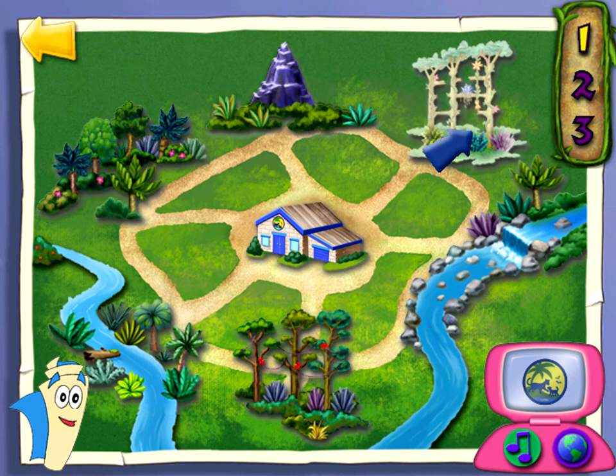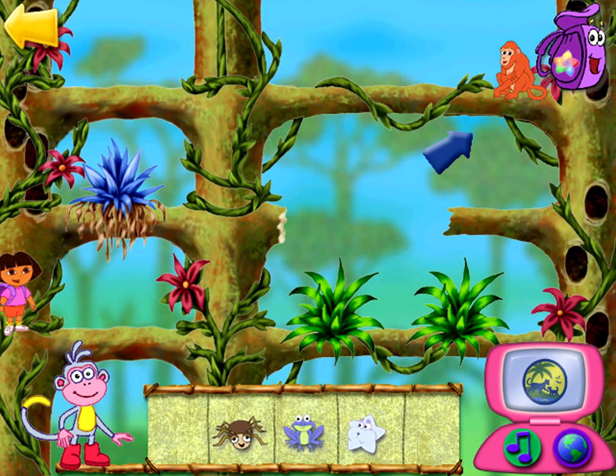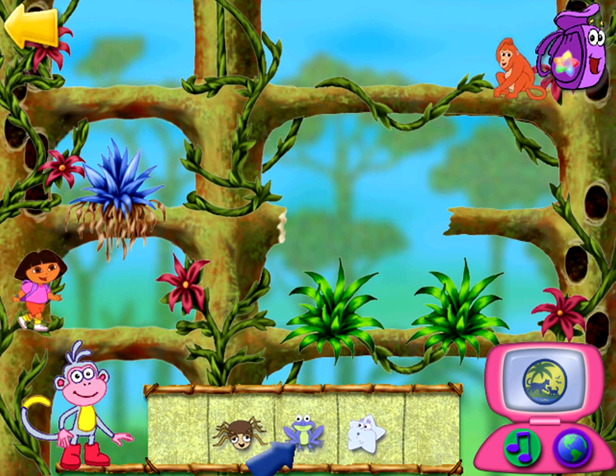You'll need to move like the animals through the canopy. We need to save the baby howler monkey. Dora needs your help to get to the baby. Move like the animals below to get through the canopy and to the baby.